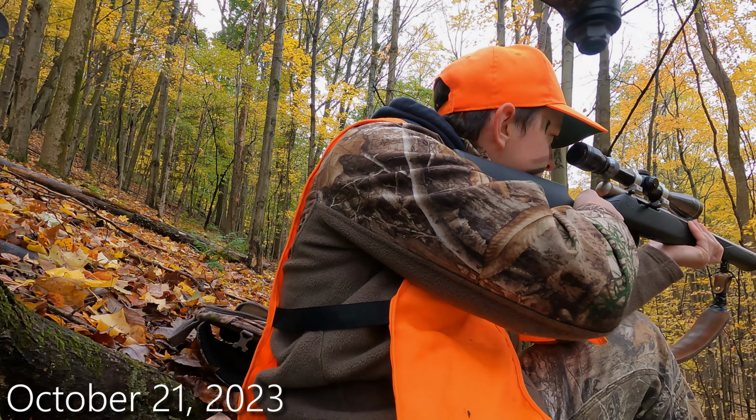I know these bullets well. I've used them to a lot of success, so I feel a lot better about that. Feel good about our chances here. Hopefully we can mostly stay dry and maybe fill one more tag here with the muzzleloader.